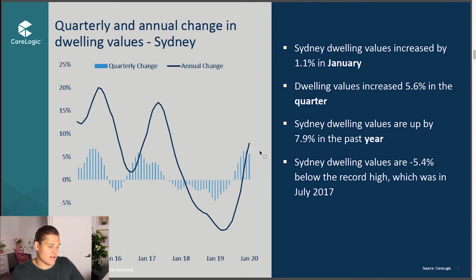Sydney dwelling values increased by 1.1% in January, not a lot of movement in January, so there's not really a clear record there. Dwelling values increased 5.6% in the quarter, so really good quarterly growth. Sydney dwelling values are up 7.9% in the past year, massive growth in the past year. Sydney dwelling values are 5.4% below the record high, which was July 2017.